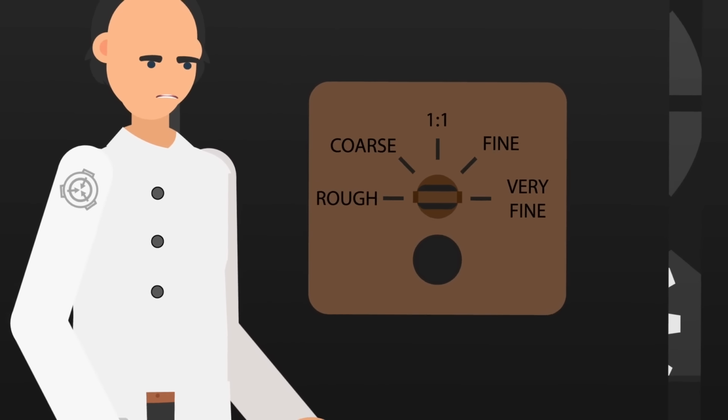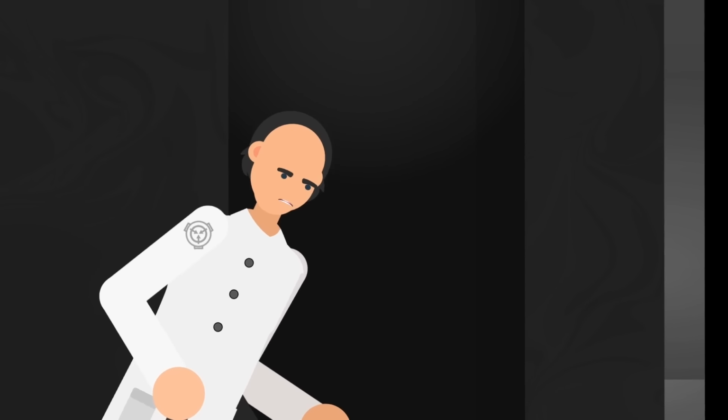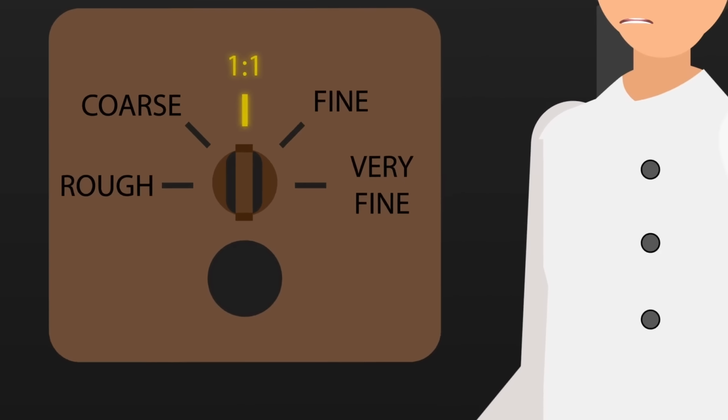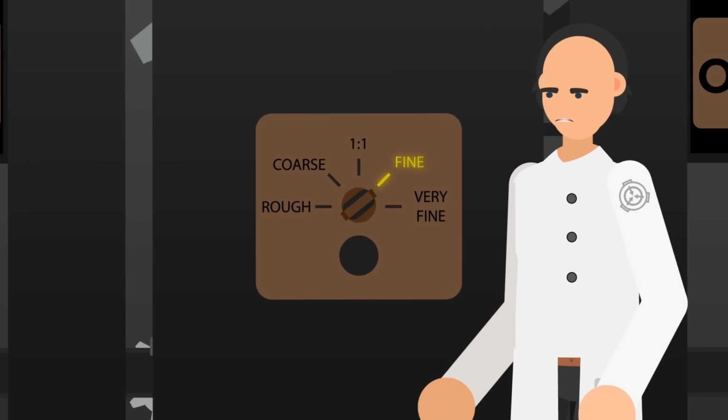Coarse is a little less severe. It dismantles the object rather than destroys, cleanly and efficiently breaking it into its component parts, often in a manner that would be conducive to the object's reconstruction. 1-to-1 is a setting that replaces the object or entity with something similar, usually in size, weight, or quality. Fine is a setting that improves the item within reasonable means, rarely straying into anomalous territory with these improvements.